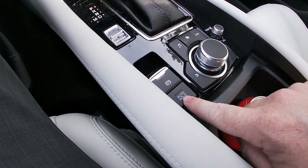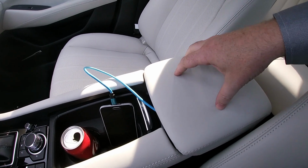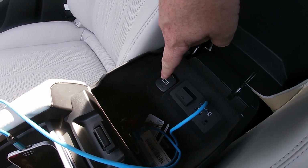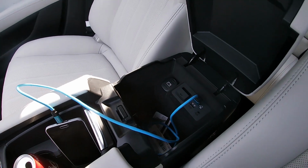Then you also have things such as the auto brake hold, as well as your electronic parking brake. And then you do have a smaller size rear compartment back here, which does house 2 USB ports, as well as a 120 watt 12 volt outlet back here in the side as well.